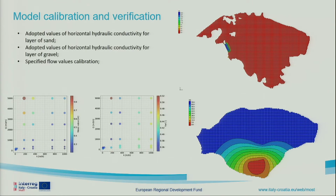So these are just two short scenes of model calibration. What we calibrated for the surface layer is the horizontal conductivity of the layer of sand and the conductance of the channels, and for the layer of gravel we calibrated the hydraulic conductivity of the layer and our specified flow boundary condition for Opposen.